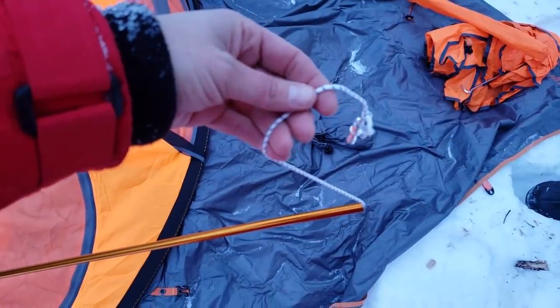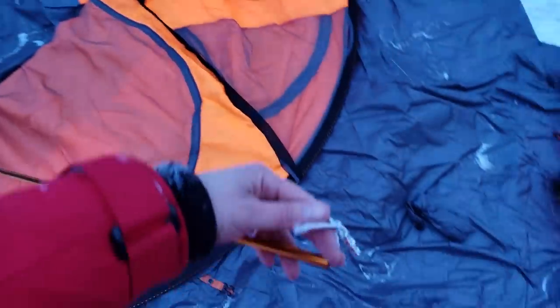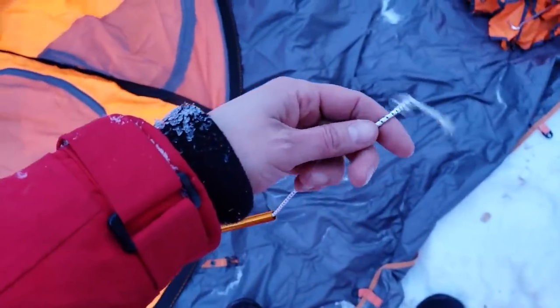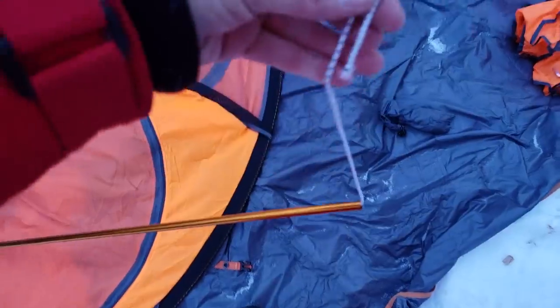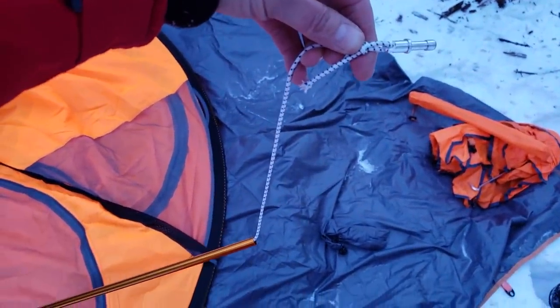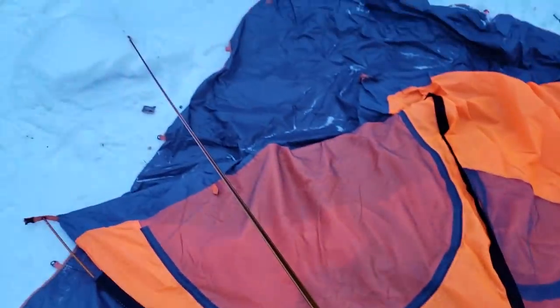So I've run into a problem with the rear end tent. As you can see, I'm just putting it together and both of the tent poles are having an issue. Look at this, there's all this extra stretchy cord. This is supposed to be tight into the pole. I've got about 8 inches extra. So I'm gonna have to cut this off and retie it so that I can use this tent pole.